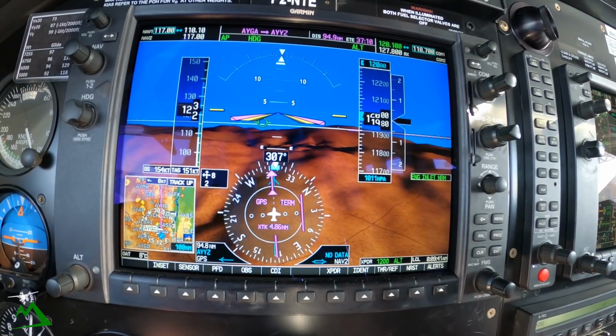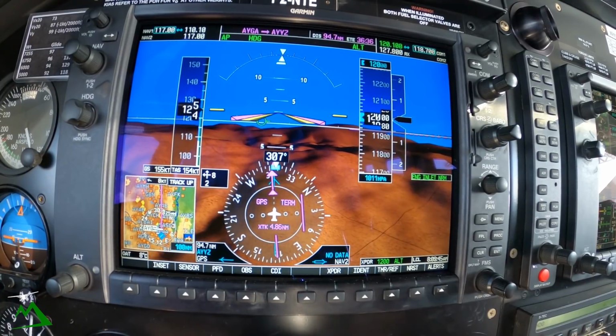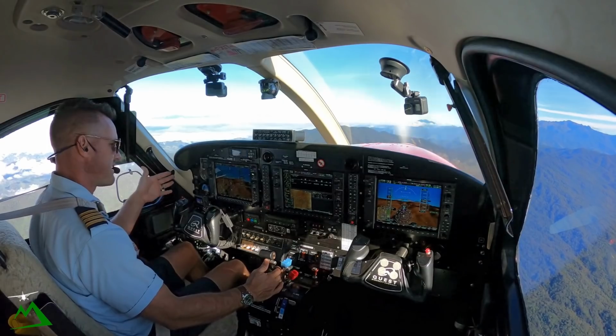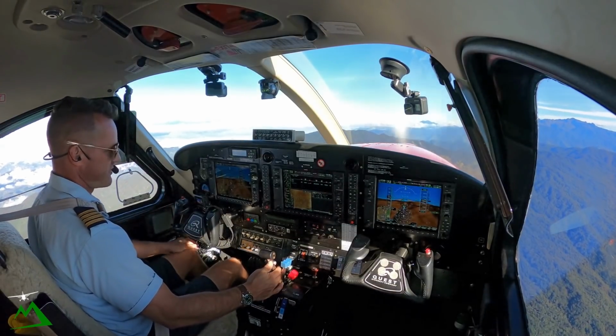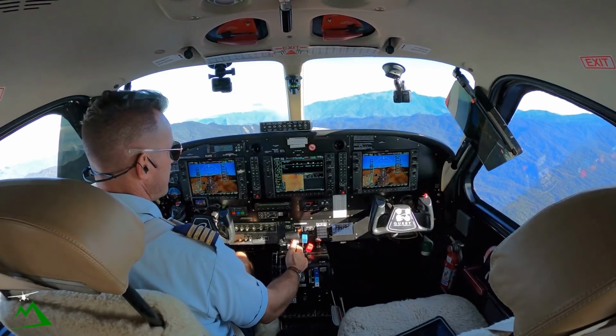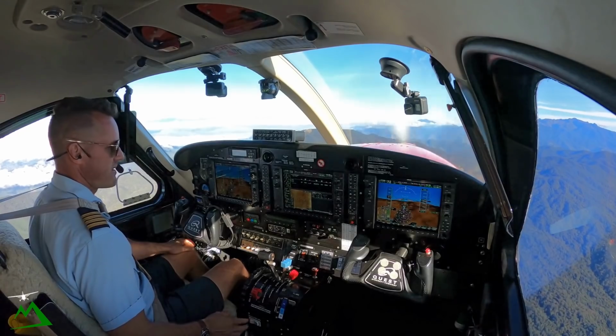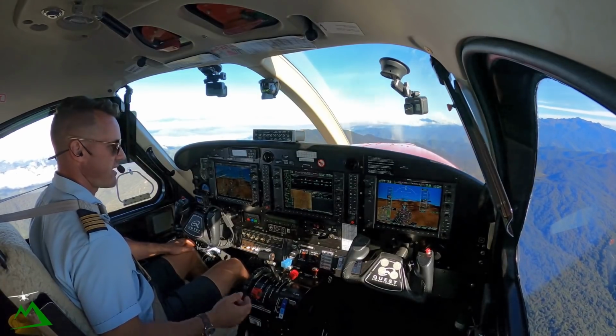Now we're just leveling off at 12,000. You can see my speed is slowly increasing all the way up to 130. Really, once it gets to like 127, 128, I'll start reducing my power right here, which is my torque, and bring it back down to 1250. And then take a little bit of that right rudder trim that we had for the climb in, take it out.